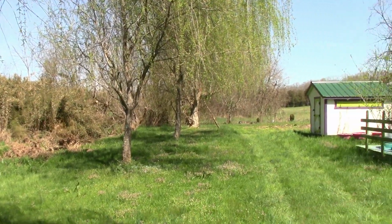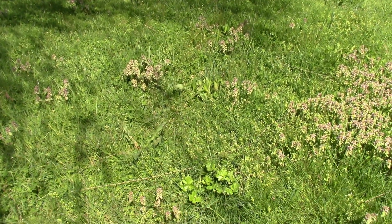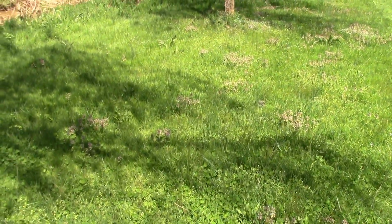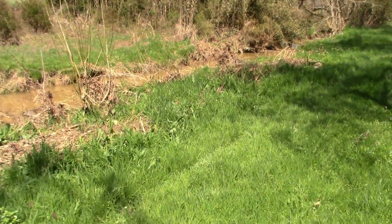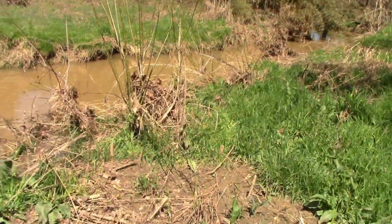Alright, we are back here behind the chicken coops, and you're going to kind of have to forgive me a little bit for the grass that needs mowed. It is too wet to mow right now. We did have horrible thunderstorms that came through yesterday.